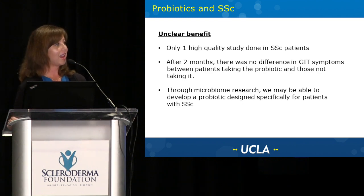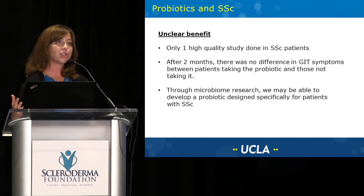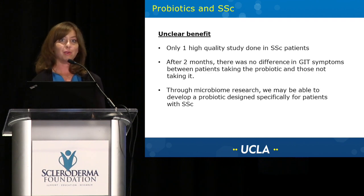Because in our studies, we had higher levels of Lactobacillus and Bifidobacterium in our scleroderma patients. And if you're taking a probiotic that just has that in it, maybe you're not getting benefit. So what we're hoping is that through more microbiome research, we could identify the bacteria that are low, specifically in most patients with scleroderma, and then design a probiotic that basically is tailored to this disease. And that's the goal. I personally feel like the probiotics that are out there now, they're not specific for scleroderma. They're really not specific for anything.